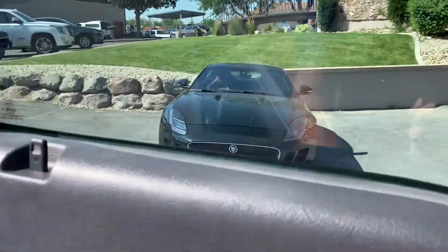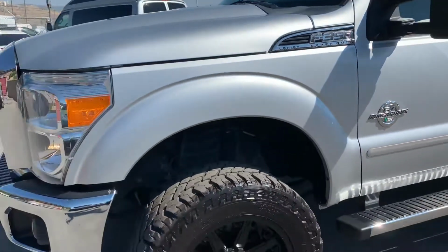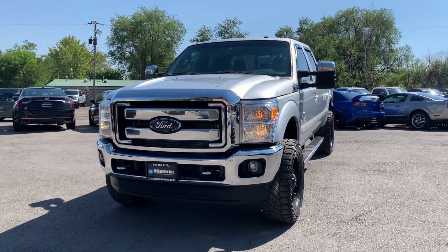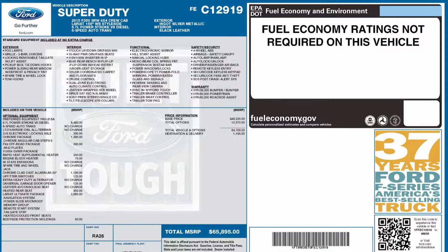All right. This vehicle does have a branded title. It was in a rear end accident. Had damage here to the front. The airbags deployed, but there is no structural damage, so we got it all fixed up. Has passed the 150-point inspection and the state of Utah safety inspection.